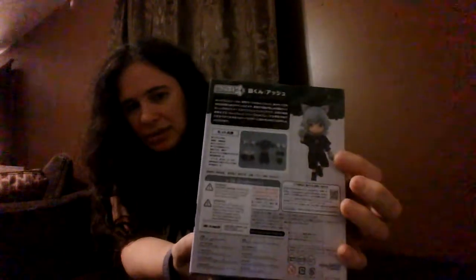He was released as a pre-order along with like a Little Red Riding Hood character, but I didn't get her. I just got the boy. Here's what his box looks like. He has the figure himself and then his clothing parts and animal parts like the paws and the ears. So here's his box, and I think he does have regular hands too, so he doesn't have to be a wolfy boy all the time, but he's super cute and I'm super excited to open him.